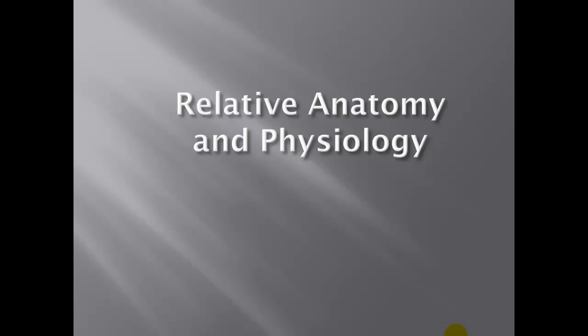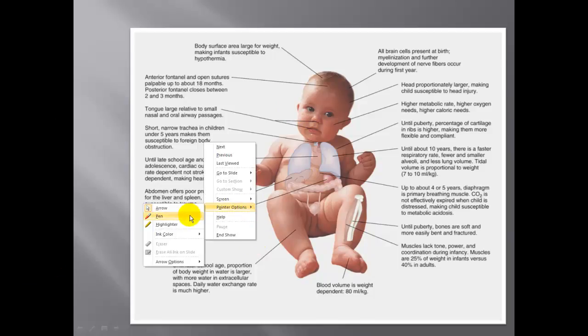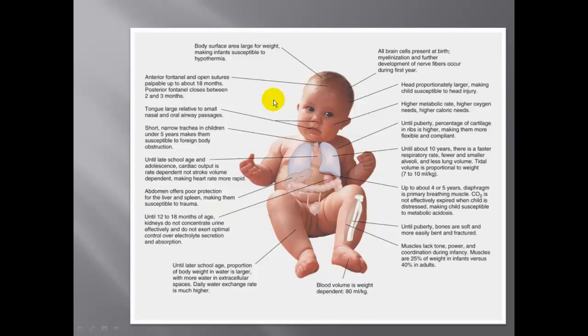Relative anatomy and physiology. Starting at the top here, they have a larger surface area for their actual weight, which makes them susceptible to hypothermia. Anterior fontanelle and open sutures are palpable up to about 18 months. The posterior fontanelle closes between 2 to 3 months. Their tongue is larger relative to the small nasal and oral airway passages.